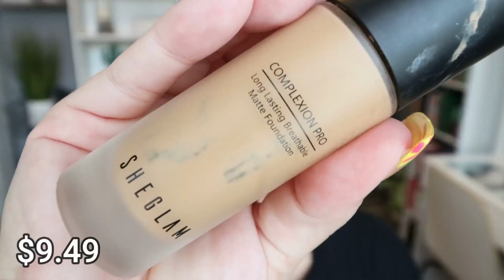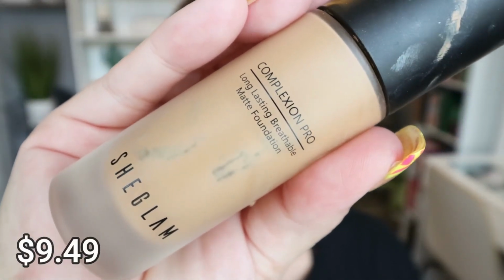So the first thing I'm going to do is apply foundation. I've let that Glow Recipe Hyaluronic Serum sink into my skin. This is one of my favorite foundations. This is actually almost gone. This is the Complexion Pro Serum, and I have the shade Golden. Let me just tell you how incredible this foundation is. It is so good. It is a medium coverage, buildable to full coverage. It is flawless on the skin. It applies beautifully. It really truly is one of my very favorite foundations, and it's under, I think, $6 or $7. It's super affordable, as is all of the makeup that I'm sharing with you today from Sheglam. Really good quality for a really affordable price.